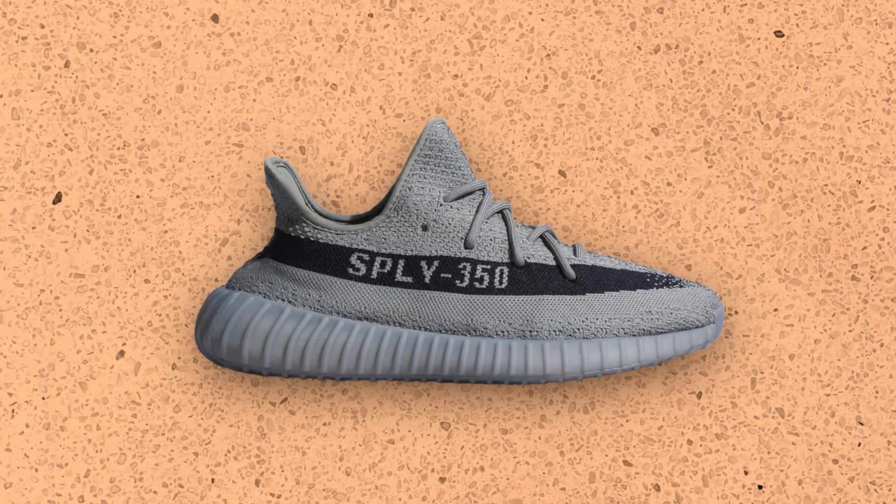So fast forward to now, and we've seen several different samples floating around. We've seen a gray 350, we've seen a new 500 colorway, and we already know that they had a whole year's plan worth of releases just sitting in warehouses, with the first rumored release to be the Granite 350 dropping this month. Adidas has yet to deny or confirm that these pairs will actually release. The only thing that they've said publicly is that they own the rights to the designs, and they do plan to use them in the future.